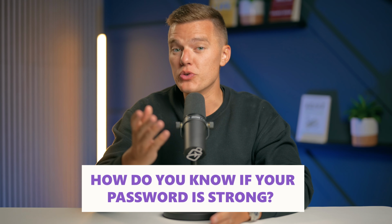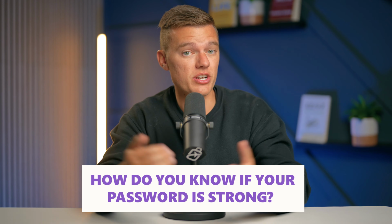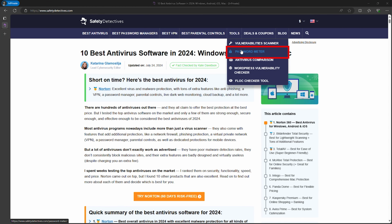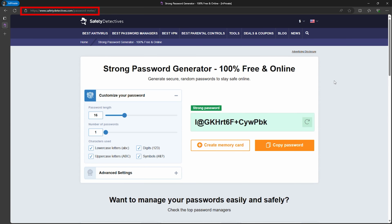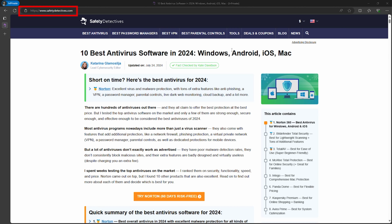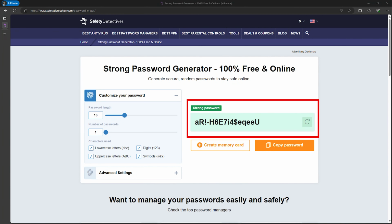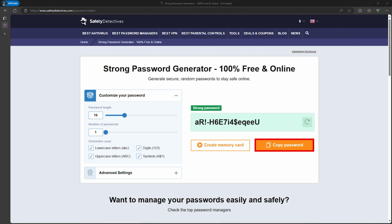But how do you know if your password is strong? Great question. This is where the Password Meter tool from SafetyDetectives.com comes into play. So let me walk you through the Safety Detectives Password Generator tool. First things first, head over to SafetyDetectives.com and find the Password Meter tool in the menu at the top. Right off the bat, you're going to see a strong password generated for you. There's a button right below that to copy it instantly, but if you want something different, just hit the refresh button to get a new one.